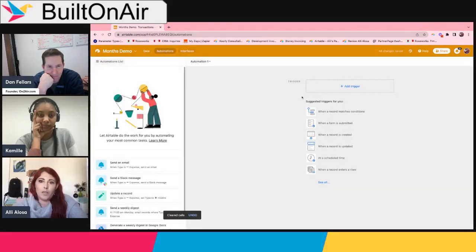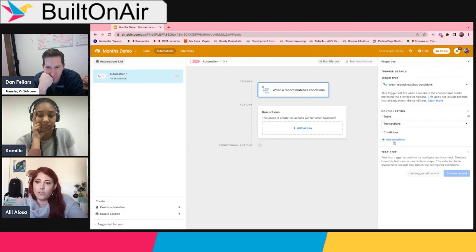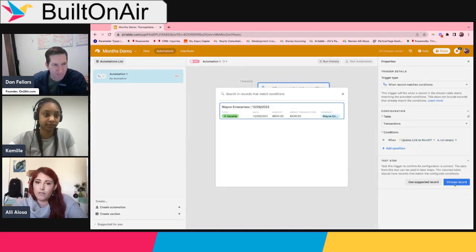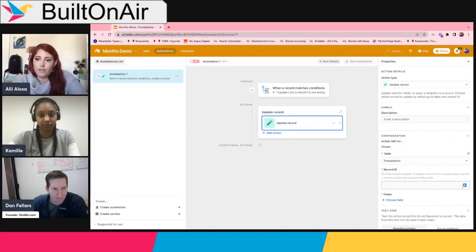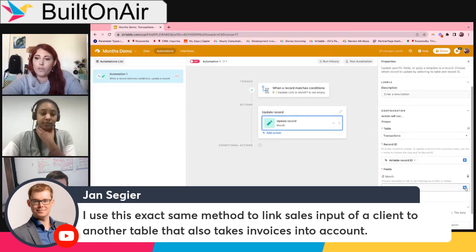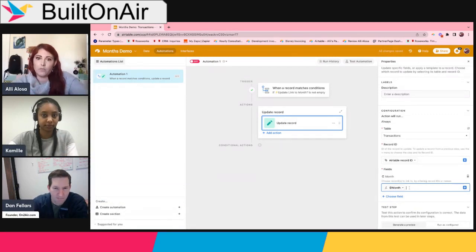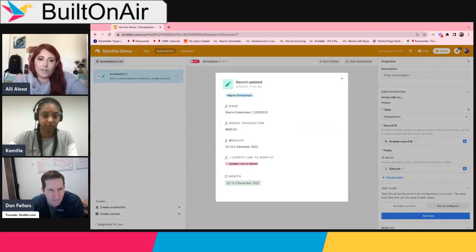So if I wanted to set up an automation, I would pick one. I usually, 99% of the time, I'm using when a record matches conditions as my trigger. And I'm going to say on the transactions table, when my update link to month field is not empty. Got this one example here. Then I want to update that same record. I'm going to update that month linked record field with the value from my formula field that knows what month it should be linked to. So if I test that out, we can see that gets rid of my formula field and it links it up to that month.